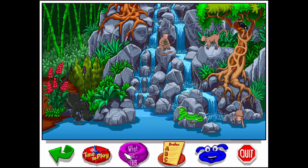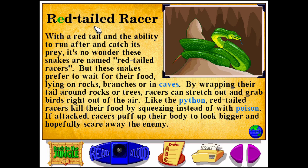Red-tailed racer. R-E-D-T-A-I-L-E-D-R-A-C-E-R. With a red tail and the ability to run after and catch its prey, it's no wonder these snakes are named red-tailed racers. But these snakes prefer to wait for their food, lying on rocks, branches, or in caves. By wrapping their tail around rocks or trees, racers can stretch out and grab birds right out of the air. Like the python, red-tailed racers kill their food by squeezing instead of with poison. If attacked, racers puff up their body to look bigger and hopefully scare away the enemy.